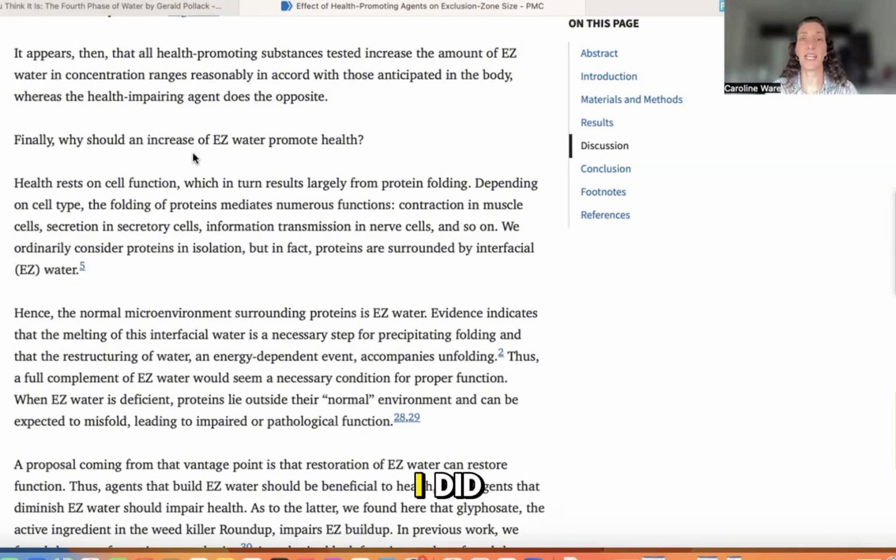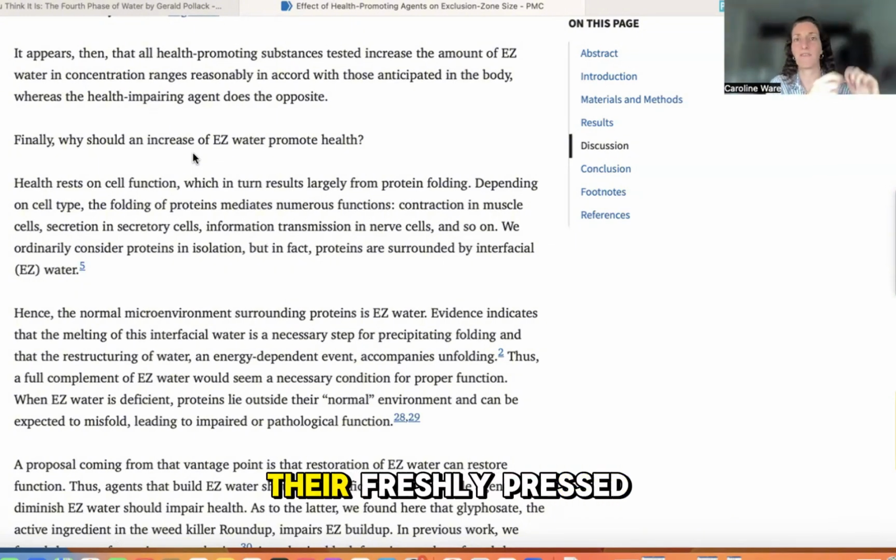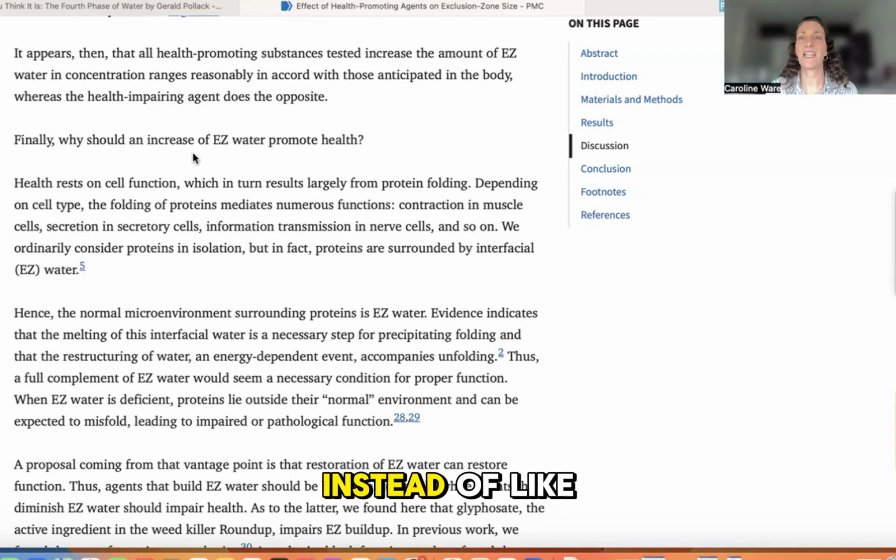One of the things that my husband and I did is we started juicing more again. We know it's healthy for us, but sometimes juicing can be a little bit of a pain in the butt. But we really made it more of a priority. Or if we were out and about and needed to get something, we looked right towards the local juicing place, the place that does their freshly pressed juices, instead of running in and getting a soda, which isn't going to give you any kind of structured water. We're going to grab a juice instead.